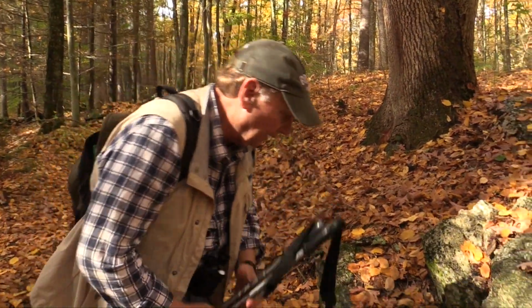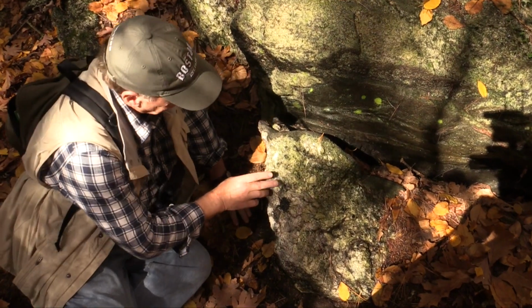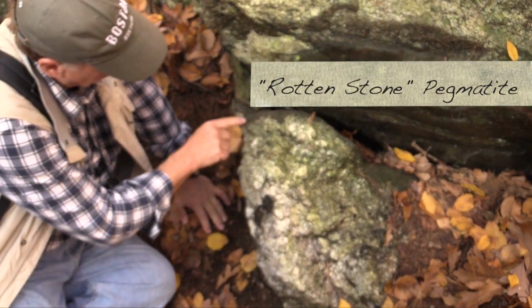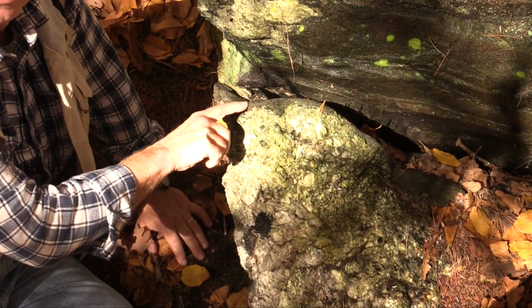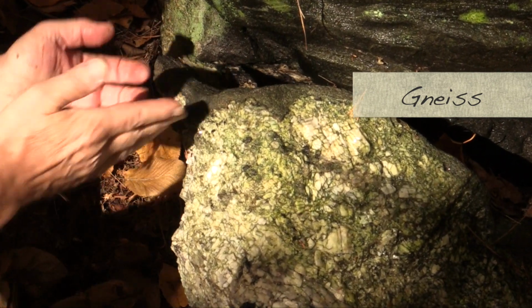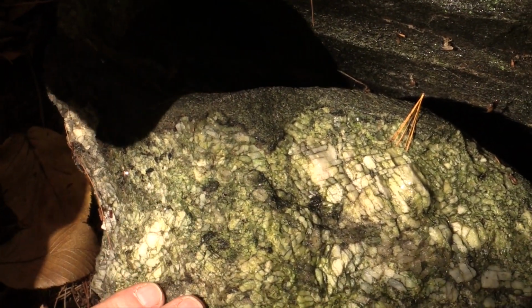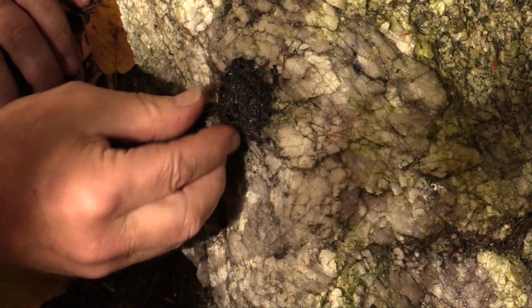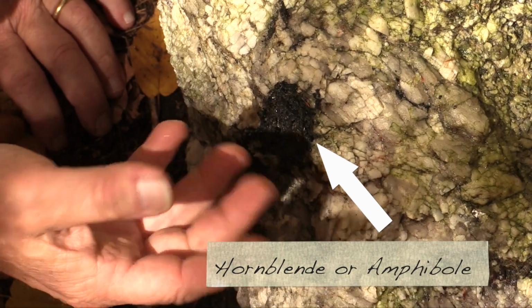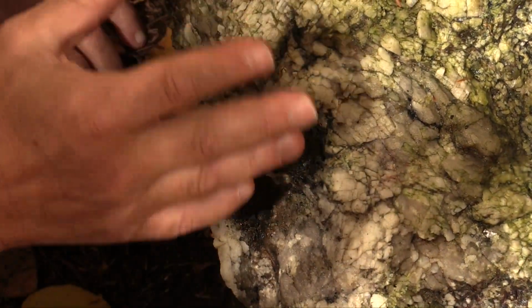This is interesting. I want to point out for you here. This is some of that rotten stone pegmatite, and it's right next to a different type of rock, which is probably gneiss. And I'd like to point out, that's gneiss as in G-N-E-I-S-S, as opposed to, hey, you're very nice. And something I want to point out here is that here's the large grain pegmatite. We see here the quartz, a little bit gray, the feldspar white. Here we see some black, okay? And the black is most likely a hornblende or amphibole type mineral, which tend to be black. I do see some glints of mica. However, I don't see any books that would really show it clearly.